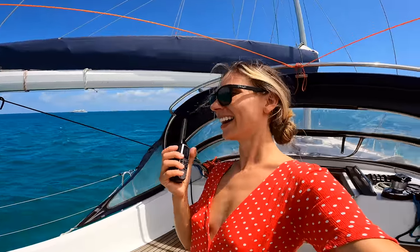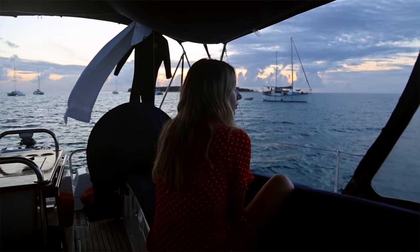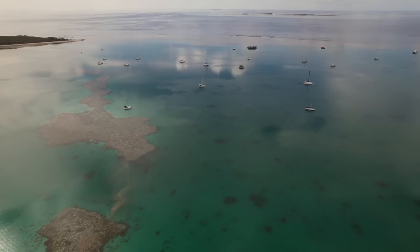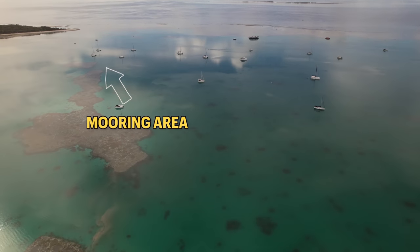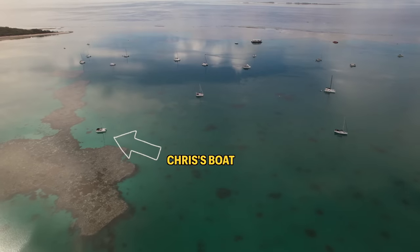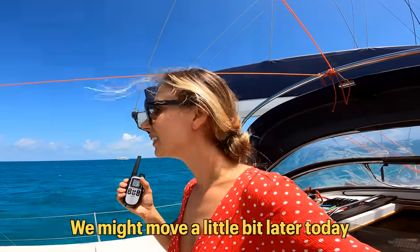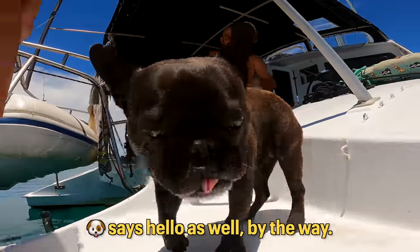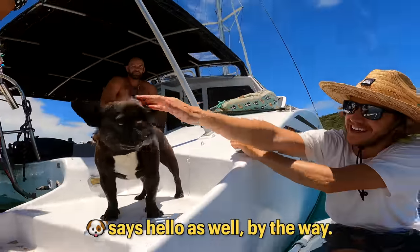How's this weather today though? A bit average, eh? So average. And all these people leaving. We're just hoping that some of these people get off the moorings, but I don't think they will. I think they're in for the long run now. We thought the same, well, maybe we'll snag one, but we might move a little bit later today so we're not too close to the reef in case wind picks up.